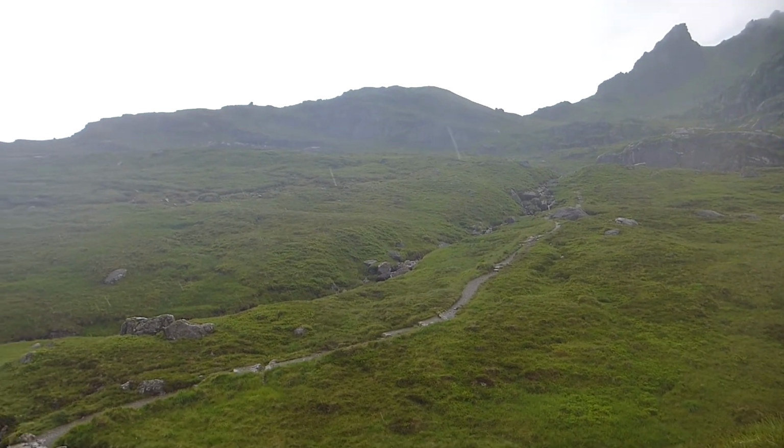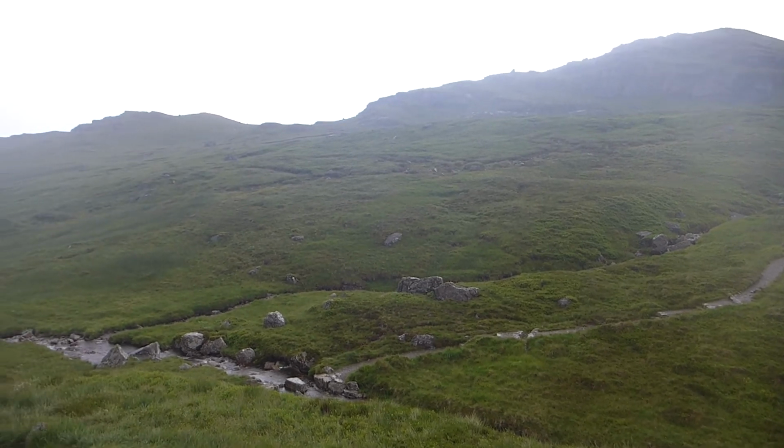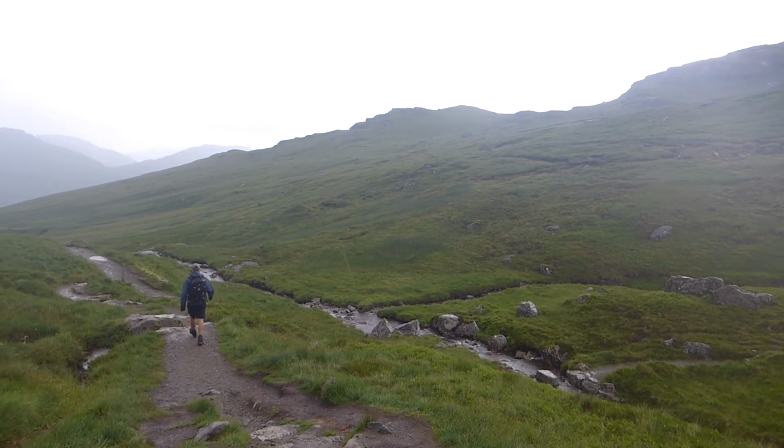Typical of Scotland, the weather changed again, so the waterproofs were on, and we made our way down as quickly as possible to avoid another drenching. And that's us made it to the bottom, and it's actually turned into quite a nice day now. The weather's never nice when you're at the top, is it? But feeling tired, but it was a good day, really enjoyable, and we're going to sleep well tonight.